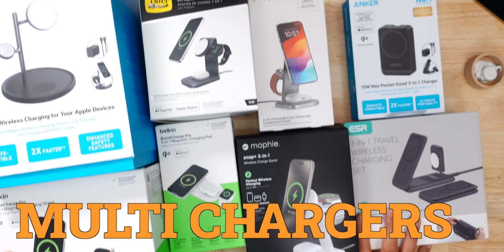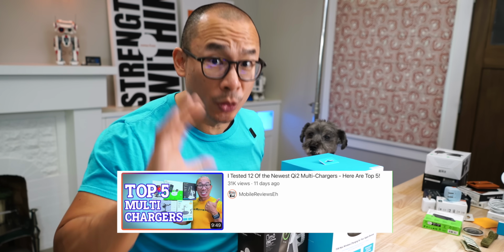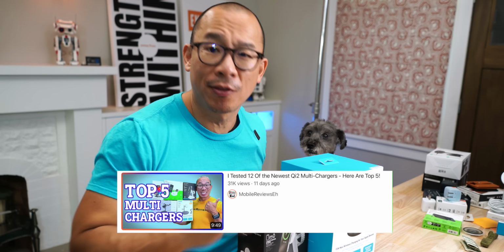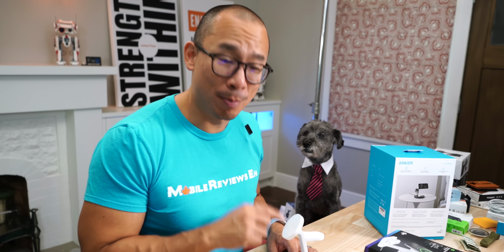All right, let's talk about the best multi-chargers. Now, like battery banks, lots of new products. And if you've been following me for the last few years, all the old multi-chargers I've tested don't even come close to these new ones. My runner-up pick is this Mofi product. I've been really impressed with Mofi's T2 lineup. I personally think this should be number 1, but it's not for one reason.